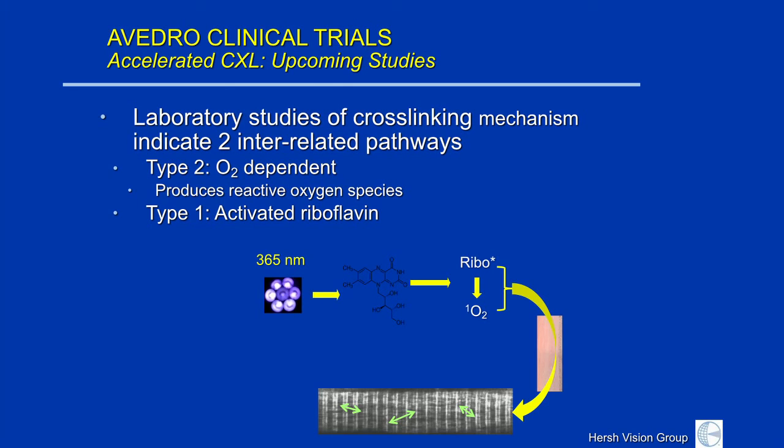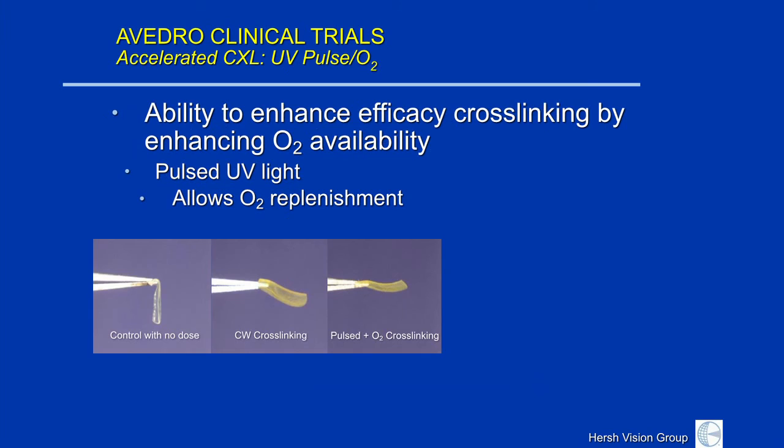We've also found that oxygen from the air is important in the cross-linking effect. If depleted, cross-linking effect is less. If there's more oxygen, the cross-linking effect can be made more. So we've done some work in some clinical trials with what we call pulsed cross-linking, where the light is on for a short time, then light's off, allowing replenishment of air into the cornea, then the light is on again. And this has been shown to give even greater strengthening of the cornea afterwards. So these are some of the things that we might see develop as cross-linking continues to progress.